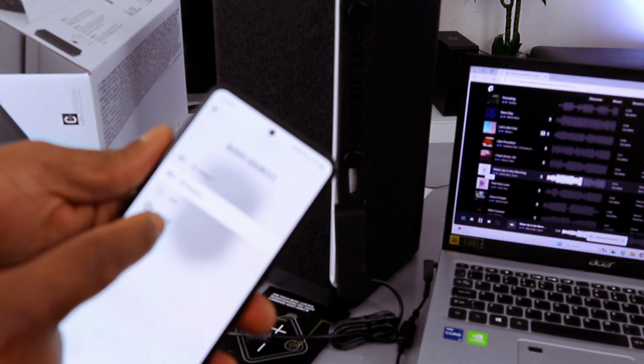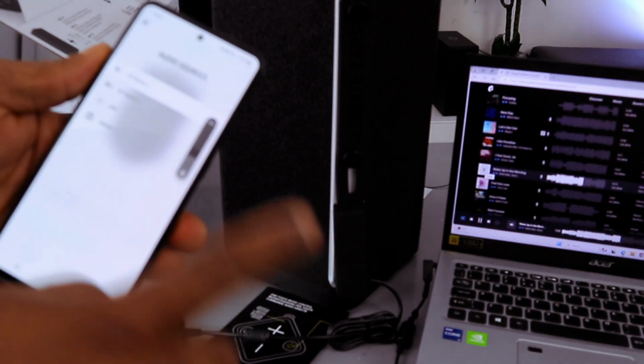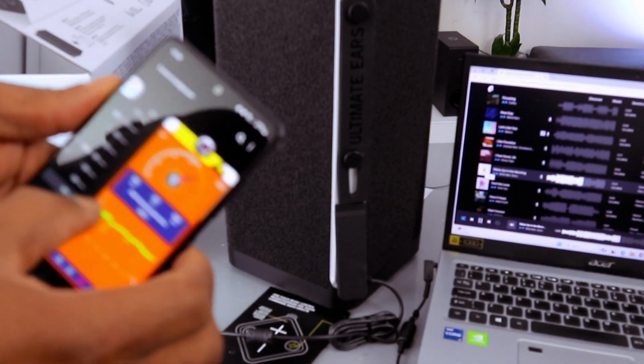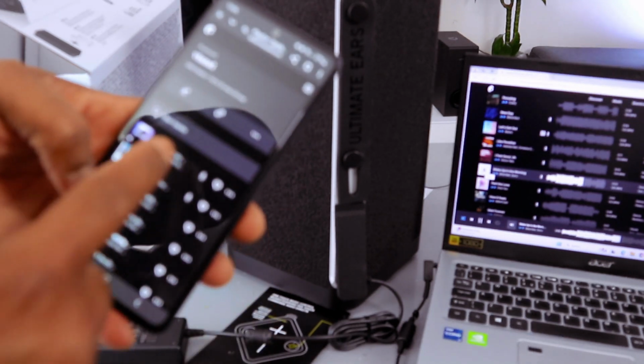Then if you want to play music from your phone, you select BT source 1. Then the music from the laptop will stop. Then you go to your phone, wherever you save your music on your phone, you select the music you want to play from your phone. So go to saved music, then you select the music.